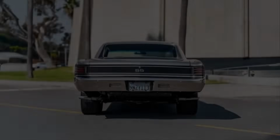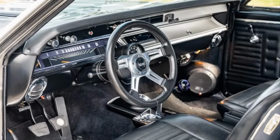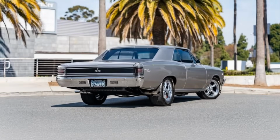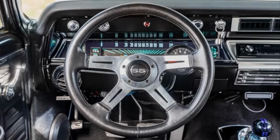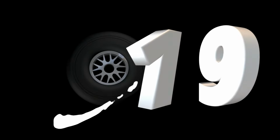This 1967 Chevelle SS Restomod is a no-compromise machine that merges show car looks with track-worthy performance. It's ideal for a buyer looking for a professionally built, fully sorted pro touring classic that offers the reliability and usability of a modern car in a timeless muscle car package. With over 500 horsepower, a Tremec 5-speed, elite suspension and braking, and high-end finishes throughout, it stands as a world-class example of what a restomod should be. Priced at $105,000, this Chevelle is for the enthusiast who demands performance, quality, and attention to detail in one unforgettable package. Number 19.